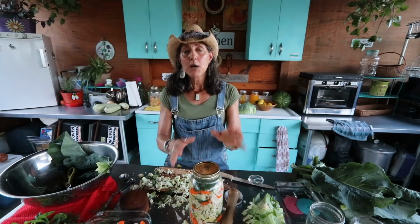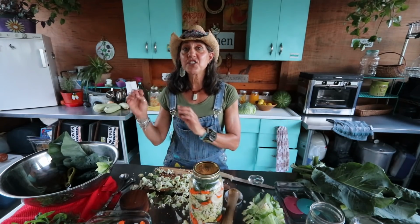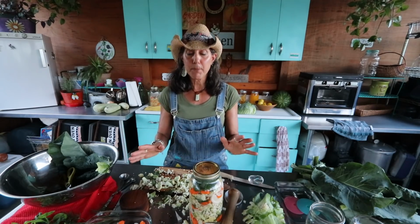So there's lots of ways, but my preferred way is doing the mason tops. That way, I have so much to do around here, I can just set it and forget it, and I don't have to worry about burping it.